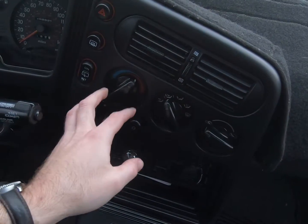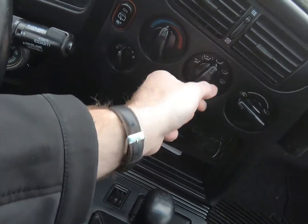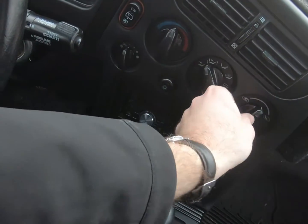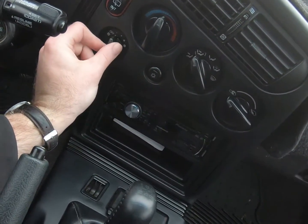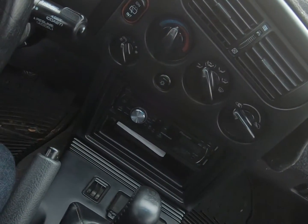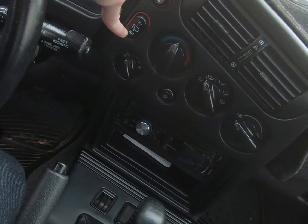Some lovely knobs for the heating and air conditioning. I really like these, really feel good. They're mechanical, you can feel stuff moving. The recirc, the air conditioning, the fan settings, your hazard light, your rear defrost, and your rear windshield wiper, which I shall demonstrate right now.